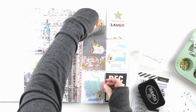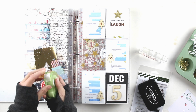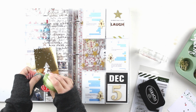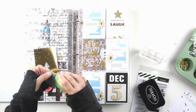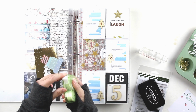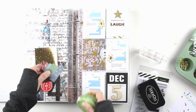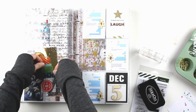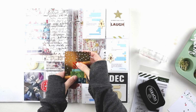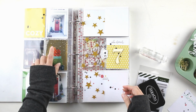Let's see, I guess I'll put a couple of glue dots on there and see how that looks. Just enough to hold it in place, it doesn't have to be super adhered if it will come off. In the pocket. There we go. And then it still has that fun little confetti look around it. I love these. I love this little cut apart sheet from Pinkfresh. It was a lot of fun.